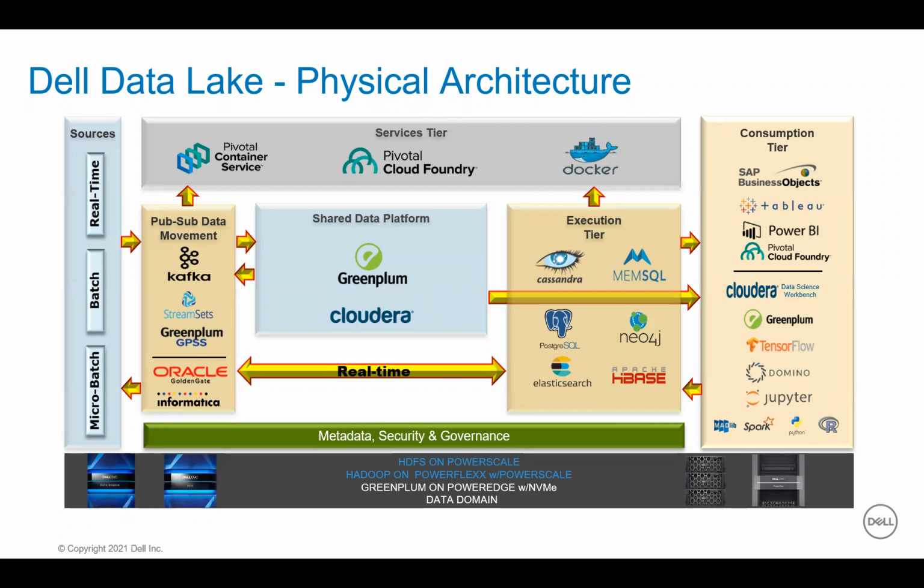So for our data lake, our goal is to get our data as quickly as possible. So if we could stream every single data bit in, we would. We can't always do that, but we use tools like Oracle GoldenGate or Informatica to go query the data that's out in our enterprise. We also have data sets that are coming from externally, like social media and our IoT or our devices that are out in the field. But they all come in through the same pub/sub framework.